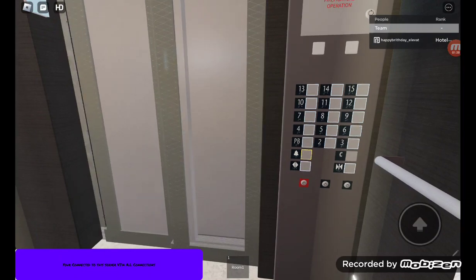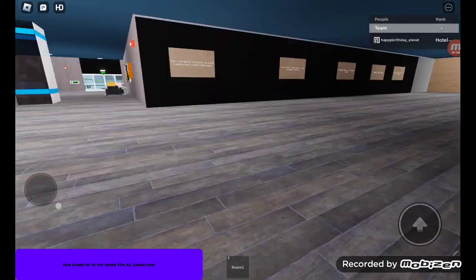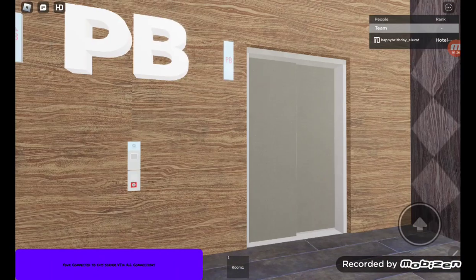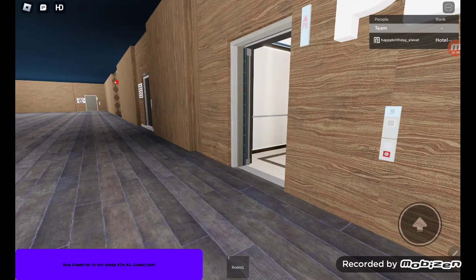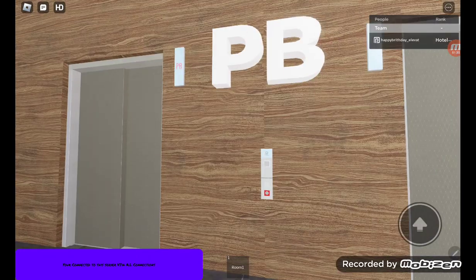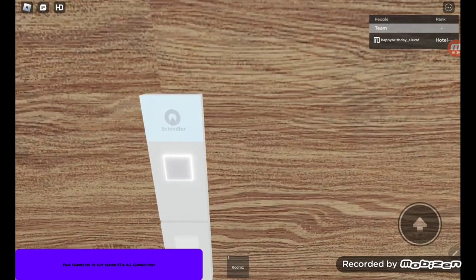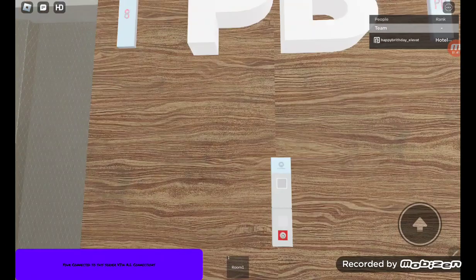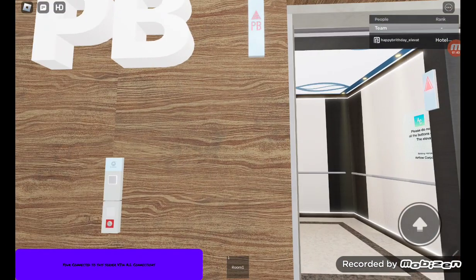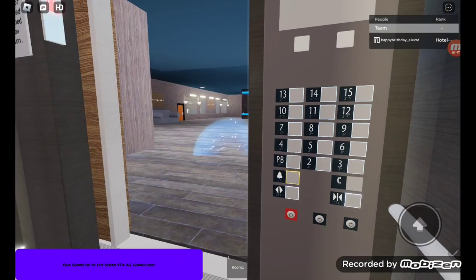I'm gonna go to 411. Let's send it up to 48. And we'll go to 411 on this elevator. Watch that one close. See, the indicator is so fast. These lifts are so fast, literally.